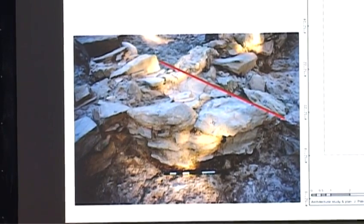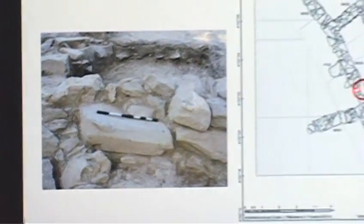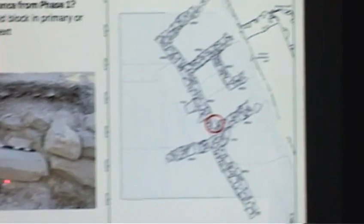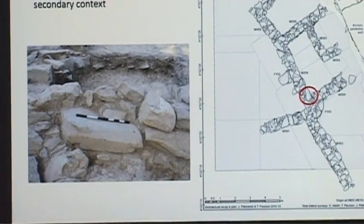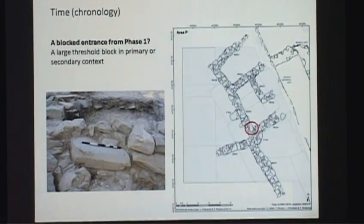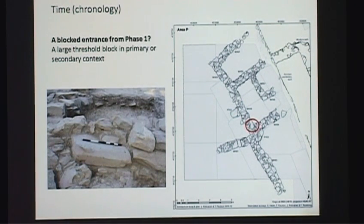I have speculated in the possibility that during the first phase, this was used as an entrance here, based on this block here, which I believe could be, I'm fairly certain it's a threshold block. But on the other hand, I am less certain if it's a threshold block in situ, or if it has been reused. Because as several of my colleagues have pointed out, this is a very awkward place to put a door, immediately adjacent to this wall here.